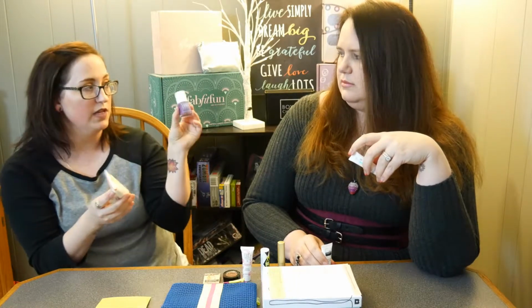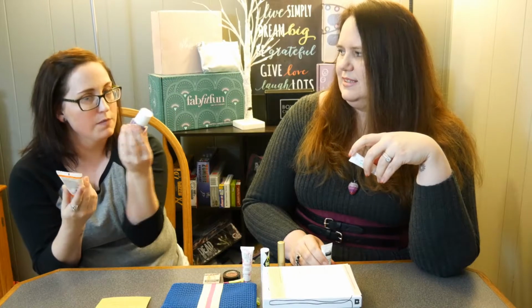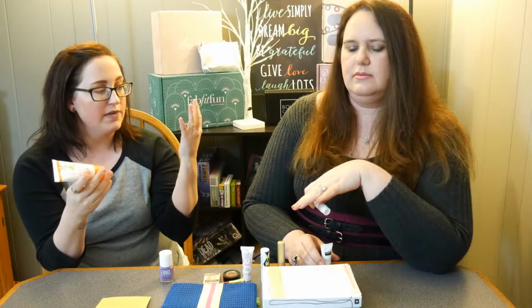So like, who doesn't love purple fingernail polish? Plus, you know, a decent hair product. This was the styling cream with the argan oil in it. So I would say these are the types of sample sizes I want to get.